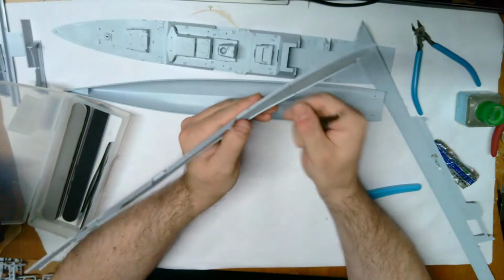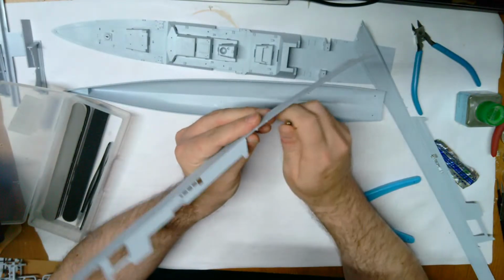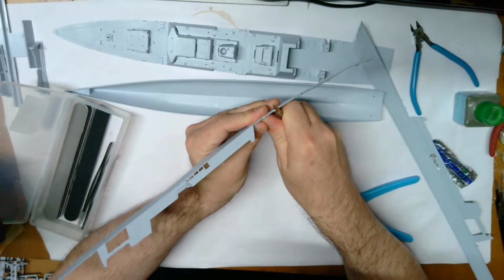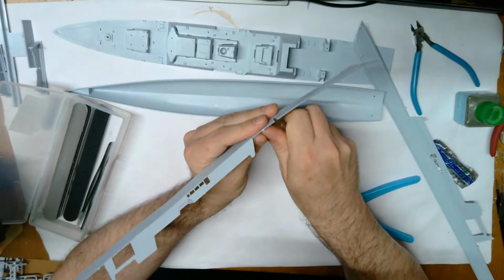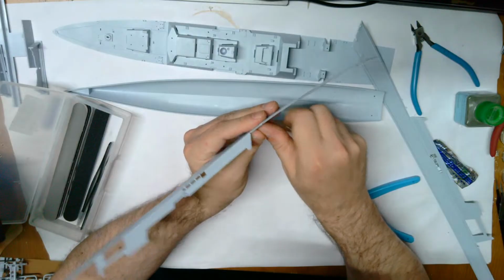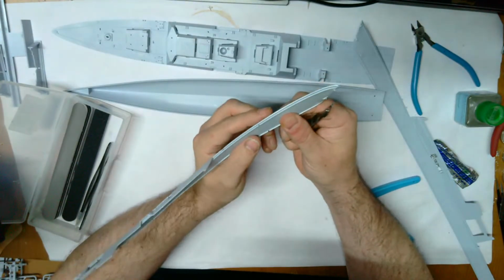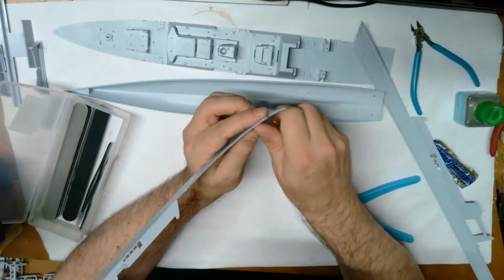Okay, so those are all the ones on the bottom. More important ones are these ones on the top. If this was harder plastic, I'd do this in several passes, but because this is so soft, it's easy just to take them off in their entirety.